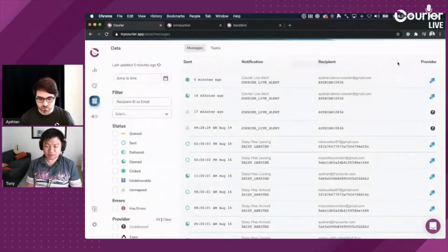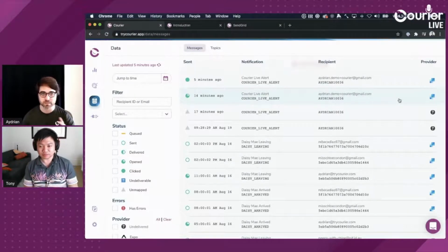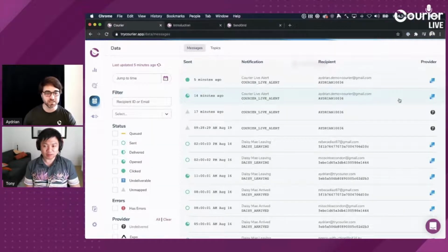Cool. Well, as you can see, I have a lot of events in here. But unfortunately, in this view, events don't last forever. If you want to learn more about our log retention, I would check out our pricing page. We currently have 3 different tiers, and they each have their own log retention. But this is a good segue into, if you want to hold on to this information, we do provide you the ability to access it using our API.